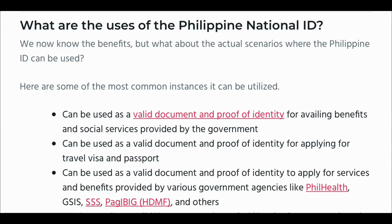What are the uses of the Philippine National ID? We now know the benefits, but what about the actual scenarios where the Philippine ID can be used? Here are some of the most common instances it can be utilized. Can be used as a valid document and proof of identity for availing benefits and social services provided by the government. Can be used as a valid document and proof of identity for applying for travel visa and passport. Can be used as a valid document and proof of identity to apply for services and benefits provided by various government agencies like PhilHealth, GSIS, SSS, Pag-ibig, and others.